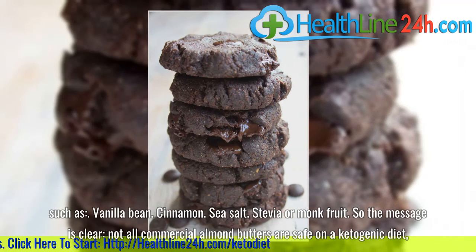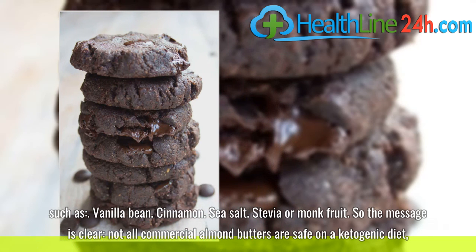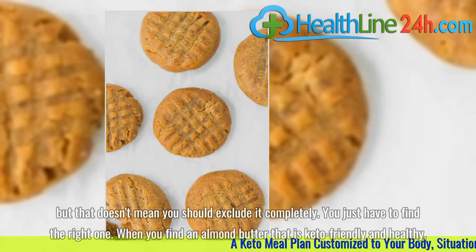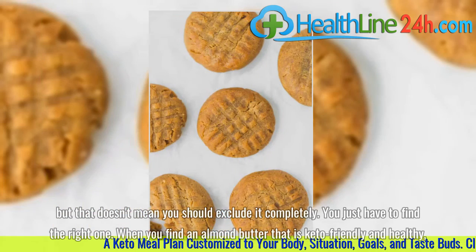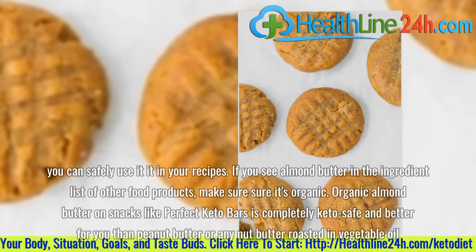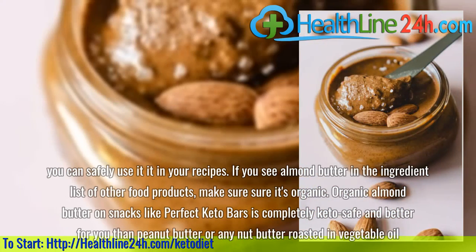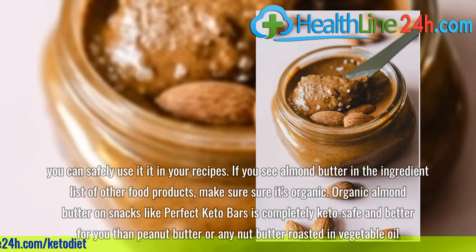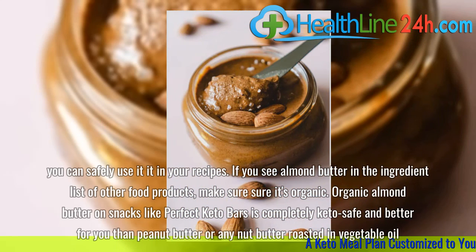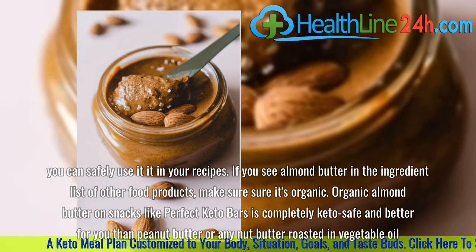So the message is clear, not all commercial almond butters are safe on a ketogenic diet, but that doesn't mean you should exclude it completely. You just have to find the right one. When you find an almond butter that is keto-friendly and healthy, you can safely use it in your recipes. If you see almond butter in the ingredient list of other food products, make sure it's organic. Organic almond butter on snacks like Perfect Keto bars is completely keto safe and better for you than peanut butter or any nut butter roasted in vegetable oil.